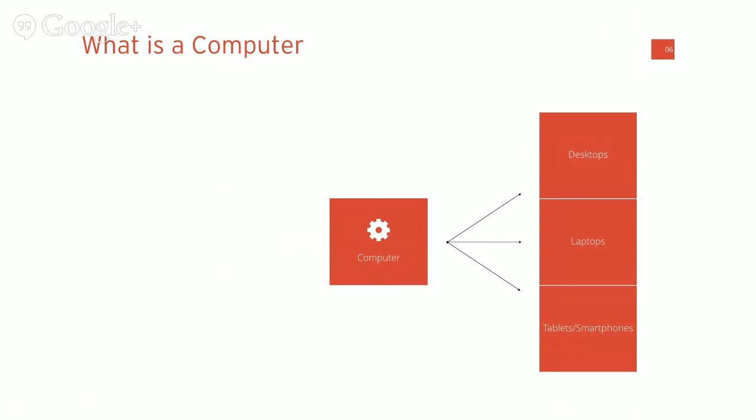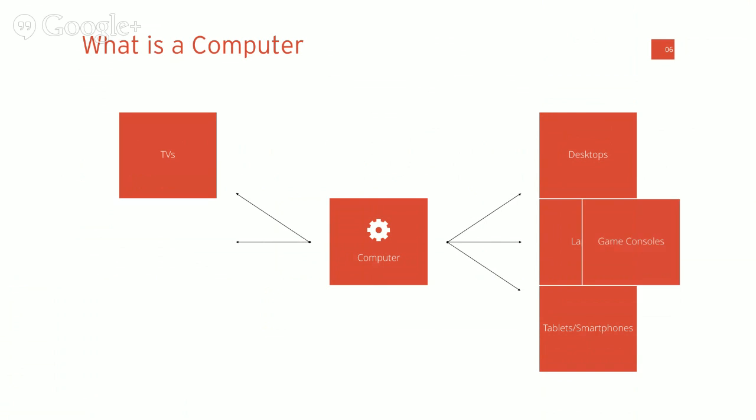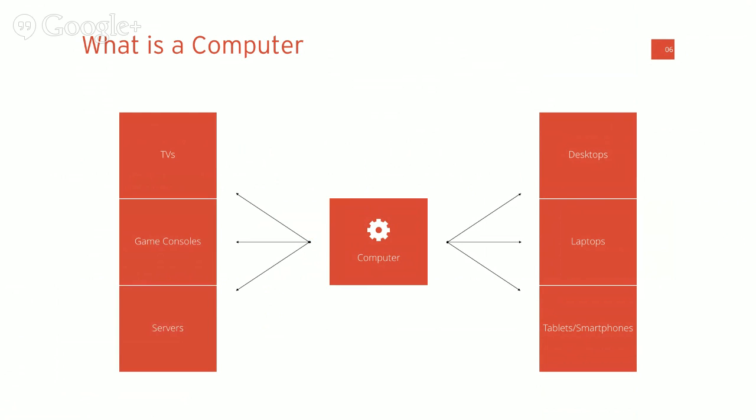But now this might surprise you some more. I've got other devices that are also considered computers. TVs. These days, if you get a smart TV, I don't know if you've noticed, when you turn it on, it takes like 15, 20, 30 seconds to turn on all the way. It's a computer inside of it, depending on what size TV you get.